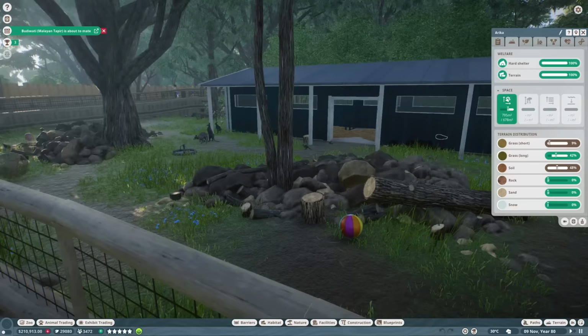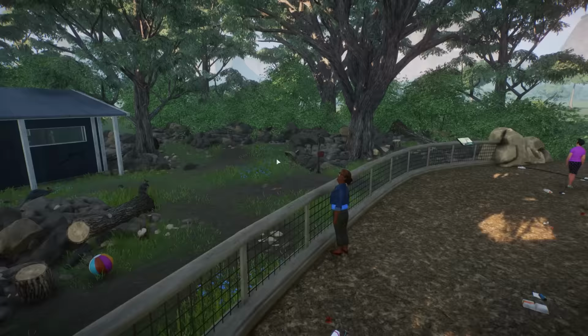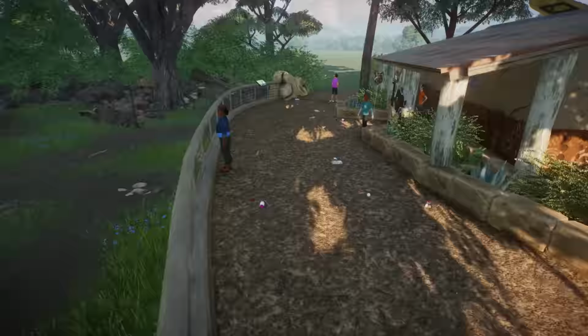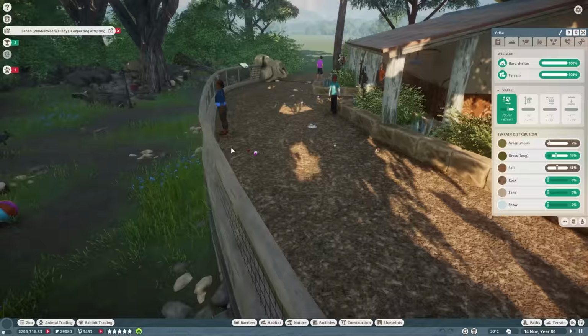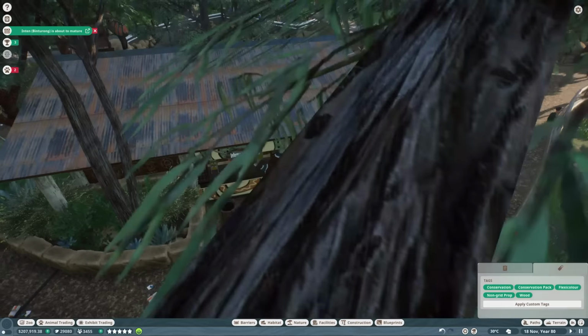Is it going to rain? Look at that beautiful lighting right over there. It looks so gorgeous. Oh, right. Litter problems. Now I see what you guys are talking about. So there is a bin right over here, but there are no bins on this side. So this is... Oh, wow. Oh, gosh. This is bad.